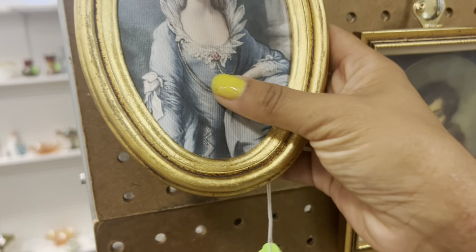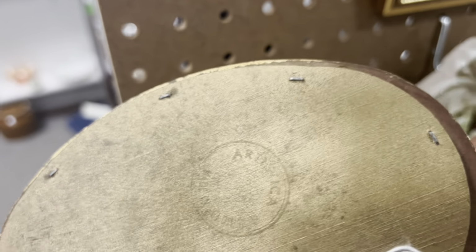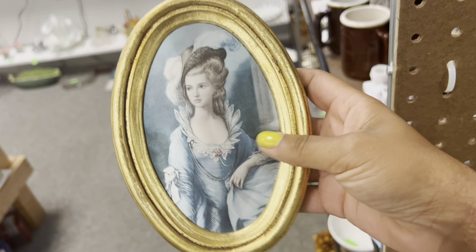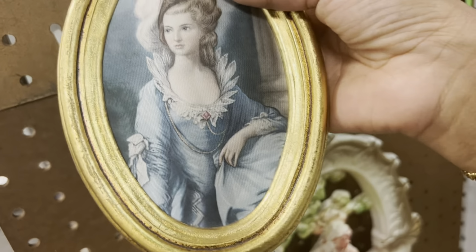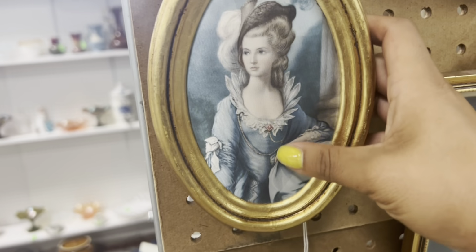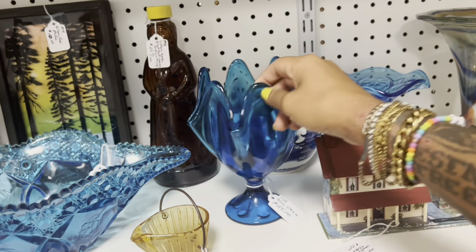I kind of like this print on satin. Made in Italy, right? I don't know. I've had ones like this, but it's been a couple years. It's $10 and then 25% off. I wonder if that would sell well. It's been so long, I can't remember. It's not really my exact style anymore though. It's in really nice condition. I like that it's on fabric. Kind of feel like this is gonna be, yeah, 25. It's a little pricey for me.